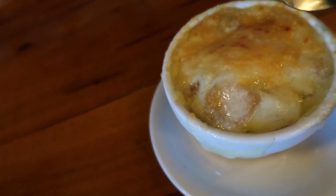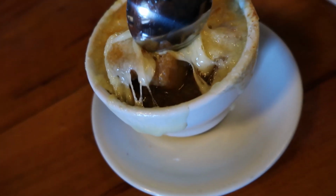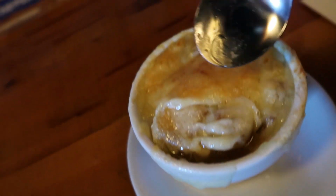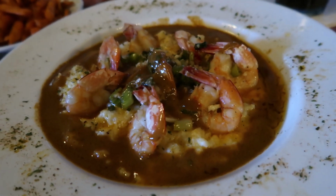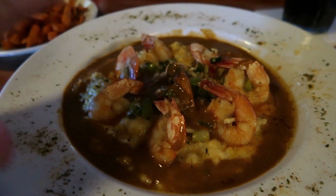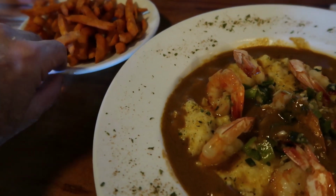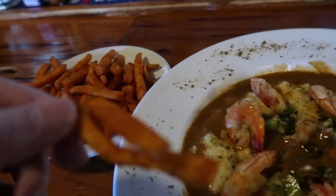Oh, this looks good. French onion soup, down in there, under the cheese and the bread. Look at that. Here we go. Shrimp and grits for the win. Here's my hand for scale. And that's some good old sweet potato fries over here. Look at that. Ooh, it's a 2-for-1.